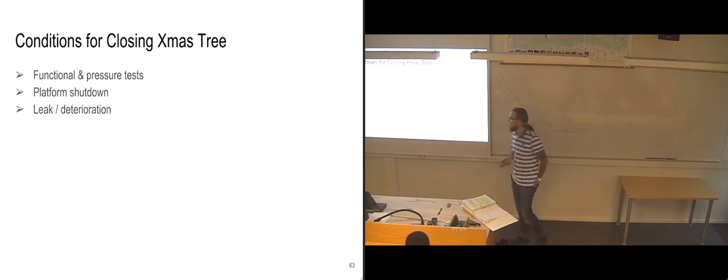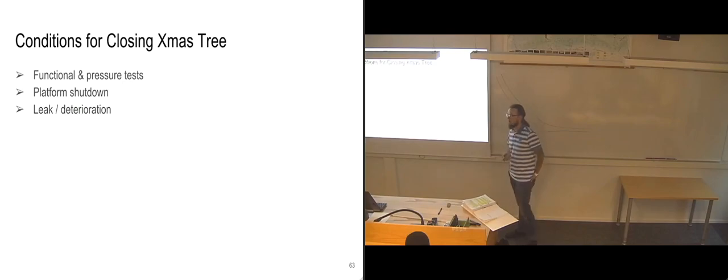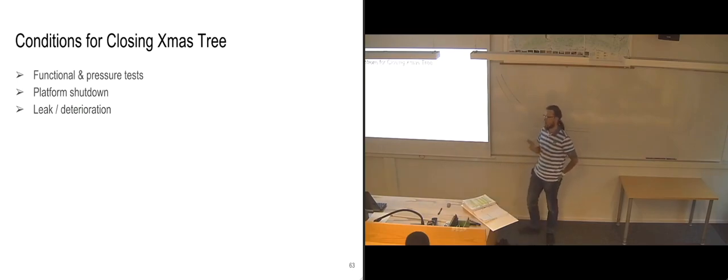If there is a leak or deterioration in the flow, then you also have to close down the Christmas tree, because you have to figure out where the leak is, and then do maintenance to fix that leak. Usually it will be a seal of some sort that is leaking, and figuring out a leak like that can be quite difficult. When you're down at a couple of hundred meters or maybe even up to 1,000 meters, it's pretty difficult.